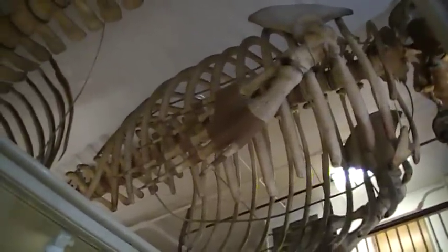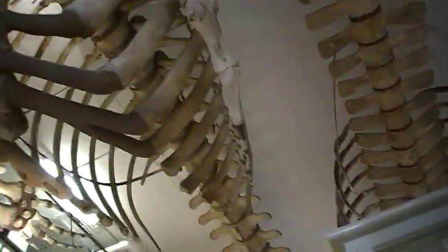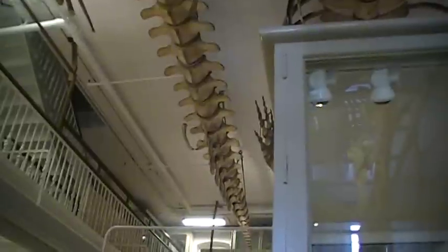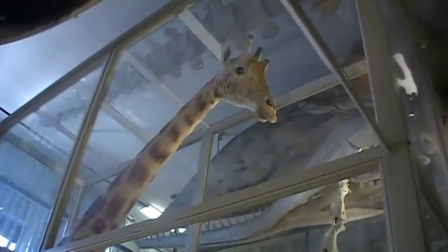The skeletons of huge things, maybe whales or something, on the ceiling. These are hanging from the ceiling. I think these are supposed to be whale skeletons. I have no time to read, I'm guessing. That's the giraffe again. I love it. It's at least 20 feet tall.